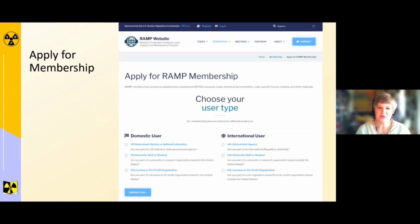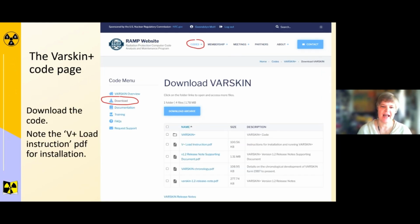Then once you apply, you will have to sign an agreement. So it's basically a user contract, and you get named licenses. Once you have done that and they have agreed to it, you can then go and download your code. That's on the codes page, and you would download the Varskin code for the actual application.